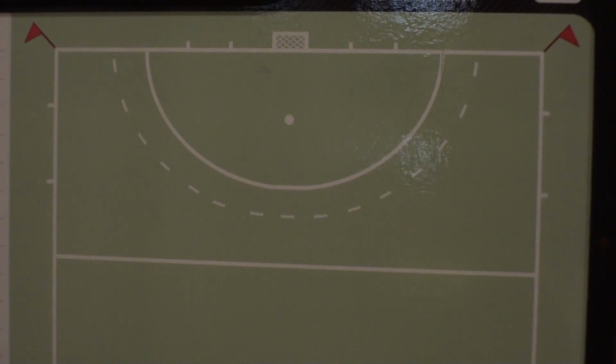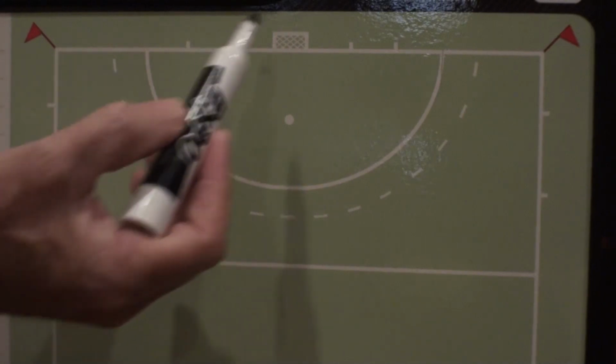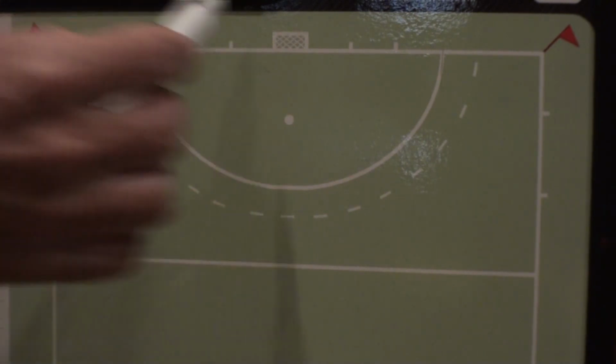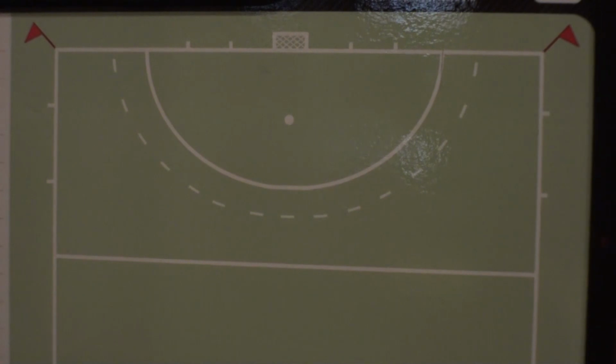Let's take an unconventional look at penalty corners and how they're defended. In outdoor hockey, what we typically see is the entire defensive team taking up positions inside the goal. Sometimes there's a player just to the outside of one side or the other.